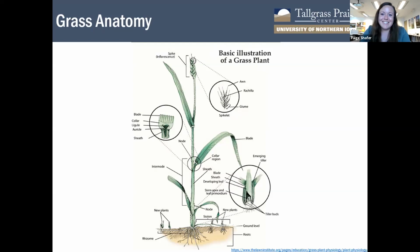So the important thing to know about grasses is their inflorescence. A lot of the times you do need to see that in order to identify it. It's also called a spike. There's different arrangements within that. I'm not going to get into that, but there's typically a rachilla and a glume. And all of this put together makes up a spikelet.